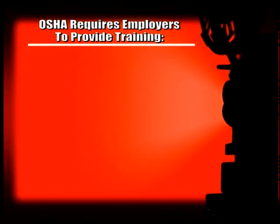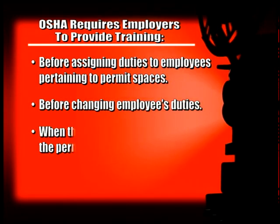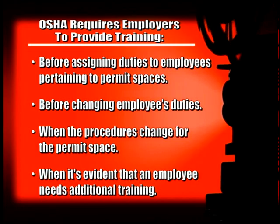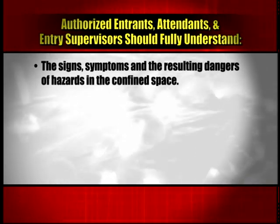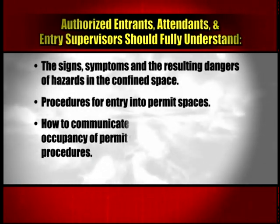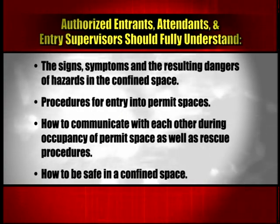OSHA requires employers to provide training before assigning duties to employees pertaining to permit spaces, before changing employees' duties, when the procedures change for the permit space, or when it is evident that an employee needs additional training. Authorized entrants, attendants, and entry supervisors should fully understand the signs, symptoms, and the resulting dangers of hazards in the confined space, procedures for entry into permit spaces, how to communicate with each other during occupancy of the permit space, as well as rescue procedures, and how to be safe in a confined space.